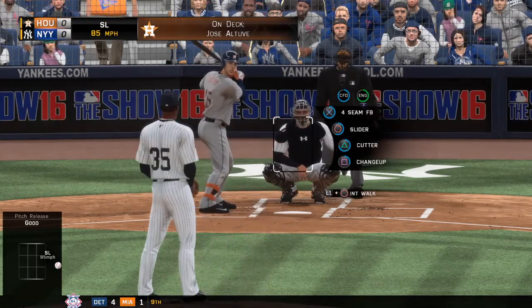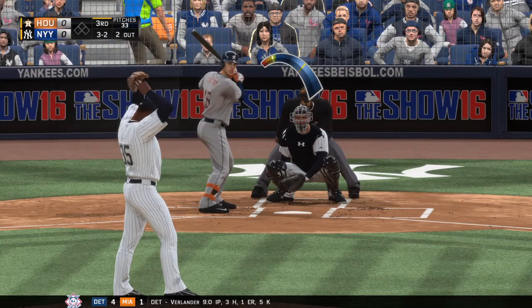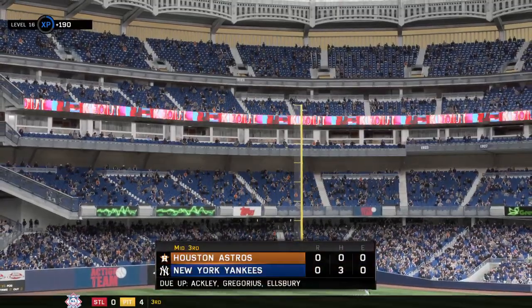I think he just released it a little too late. Good eye to lay off the slider there, and he works it to full 3-2 here. Boy, you have got to make this guy swing the bat. A swing and a miss. That retires the side, and that will do it.